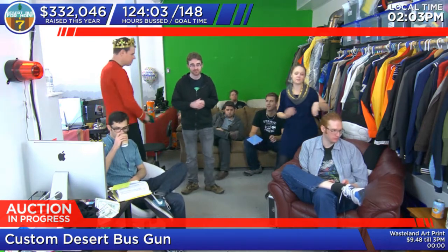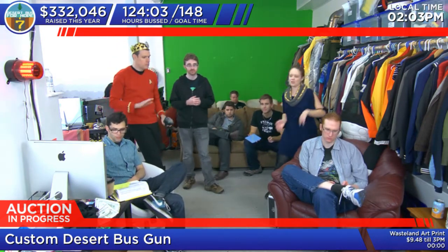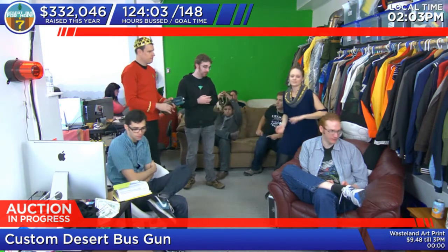We see a lot of really cool stuff at Desert Bus. This is very much a one of a kind thing. There will not be another prop exactly like this. For sure a one of a kind. Yep, 2,500, Gastro. And it is the only Desert Bus customized prop gun we've ever seen, a prop weapon of any kind.